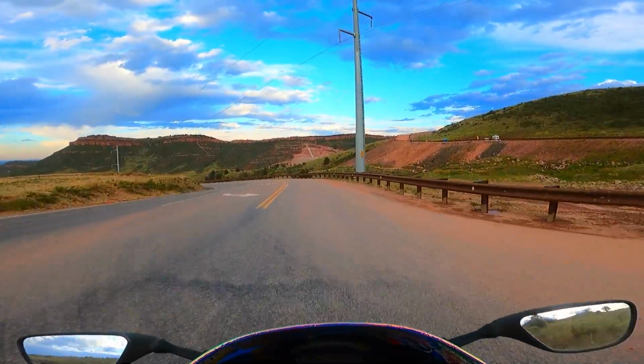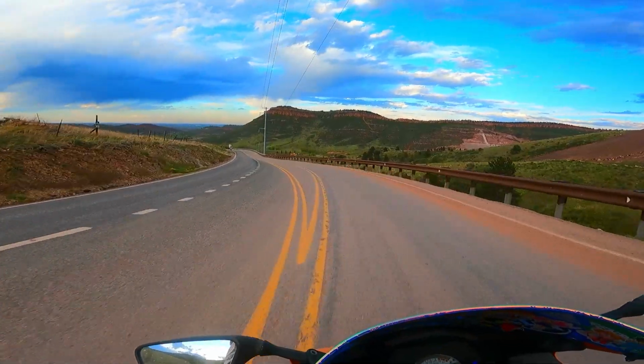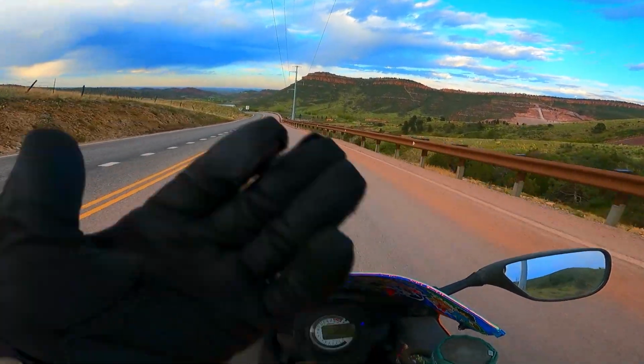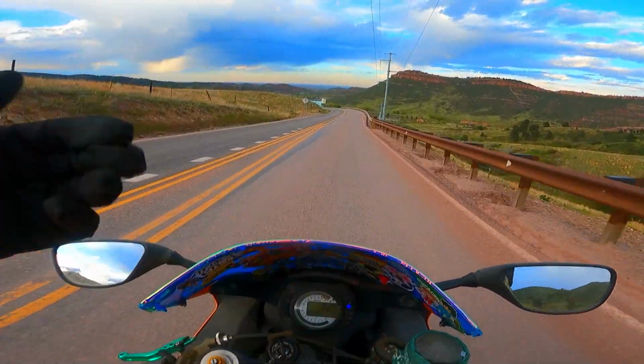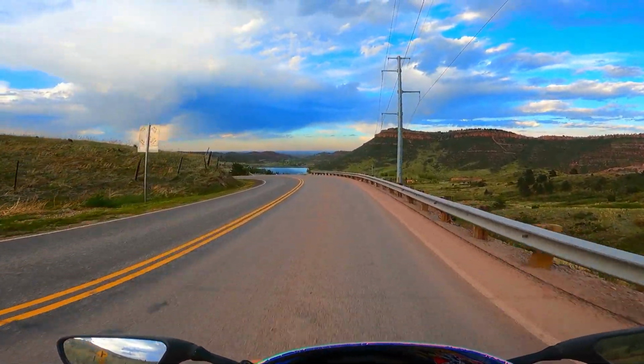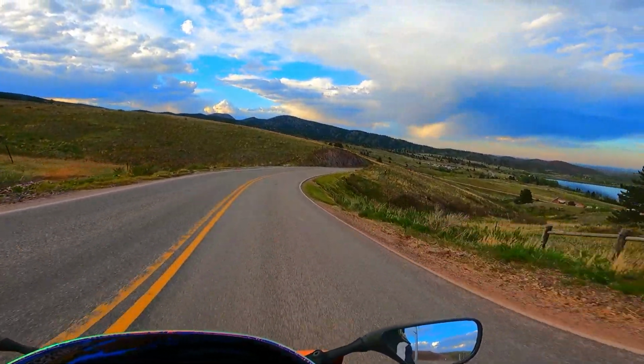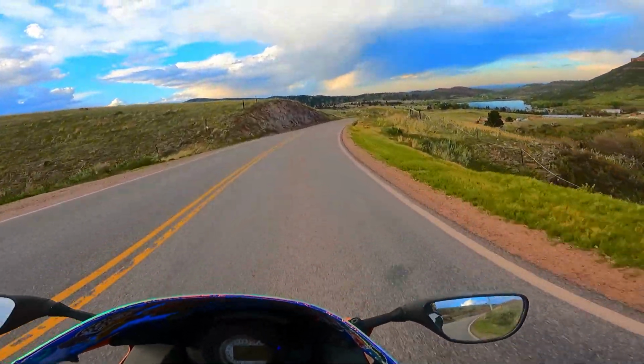There it is right there. There's some of this red gravel and sand right here in this section, so you can reduce your speed, reduce your lean angle ahead of time. Don't come carving around that turn too aggressively. Or this one here, might biff it. Take your time with these. No rush. It's not a race.